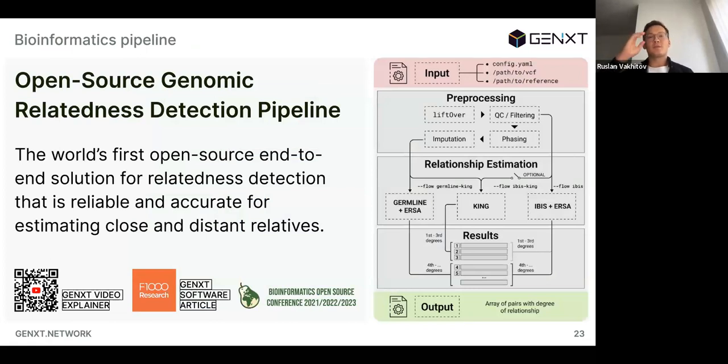A couple of words about the software for DNA relatives matching we use in workers. GENXT has developed Grape, the world's first open source end-to-end pipeline for relatedness detection, which can estimate close and distant degrees of kinship. It combines necessary pre-processing steps and comprehensive data quality control to make it work with real-world datasets. Grape is an open source project. Feel free to check it out. It was presented at the Bioinformatics Open Source Conference a couple of years ago and published as a software tool article in the F1000Research journal. Grape is also available at Azure Marketplace with our team's support.